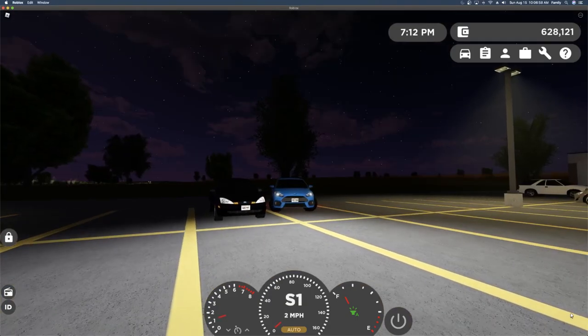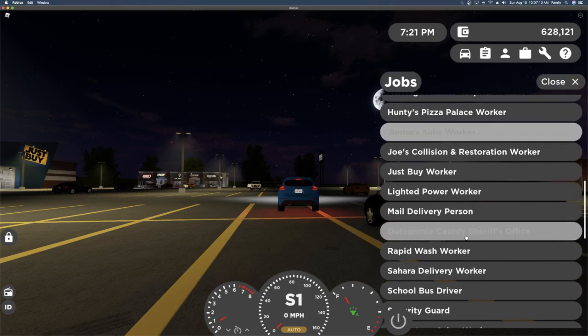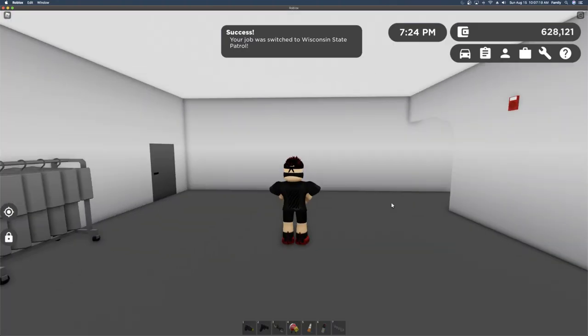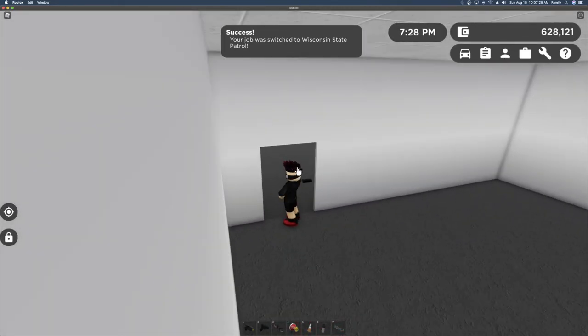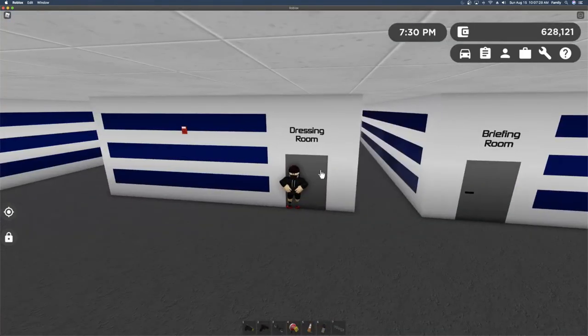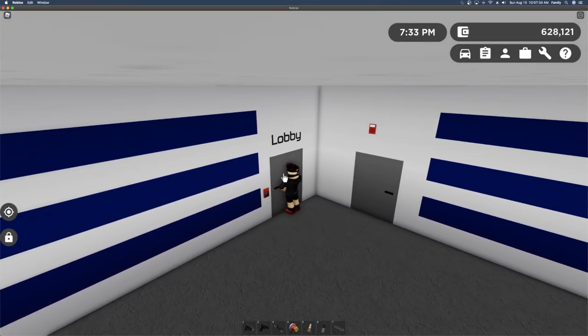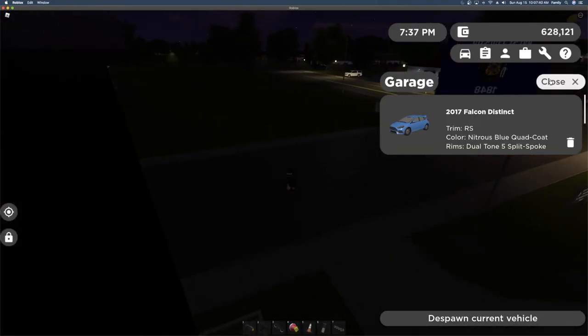Oh, let's go see what else is in this update. Anyways, brake hold options. We already went through that. New. Okay, we gotta go to the law enforcement team. So let me do that real quick. Wisconsin State Patrol. We got some new weapons. Oh yes, we do. Oh, I'm stuck in the door now. There we go. There's no sound whenever you open the door like you used to. Let's go check out this new stuff.